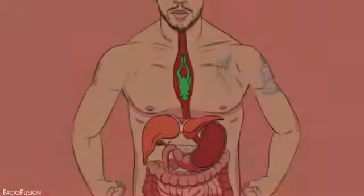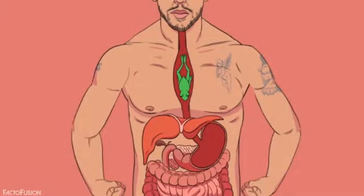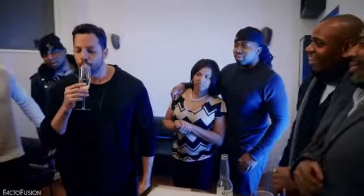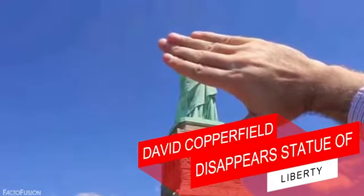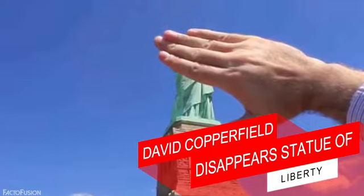This performance was inspired by an earlier act by the famous 1930s regurgitator Haji Ali. So it's all about mastering and gaining control of your stomach muscles. And this is exactly what David practiced for almost 6 months before shocking us all with his superhuman ability. At number 6, David Copperfield disappears the Statue of Liberty.